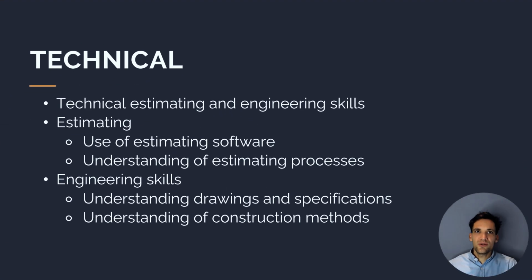Okay, the final set of skills are probably the most obvious. You need to be a technically strong estimator and be good at understanding and reading engineering drawings. Your technical estimating skills come down to your ability to use different estimating software like Candy and Procore, but also to understand the overall estimating process. So you understand the process from taking a set of drawings and specifications and turning them into an estimate of the cost to build them.